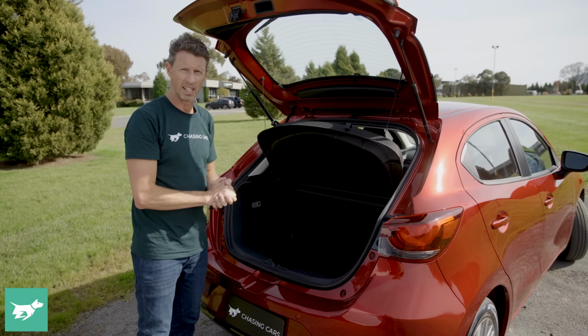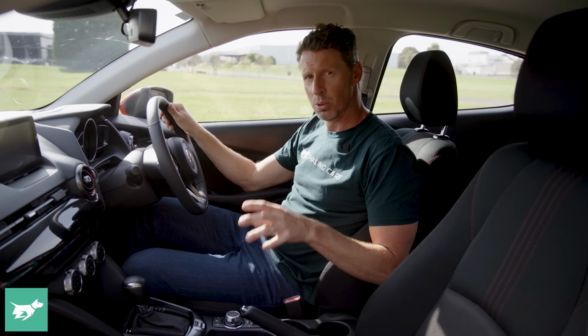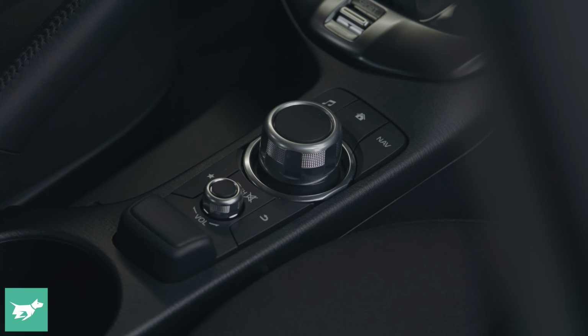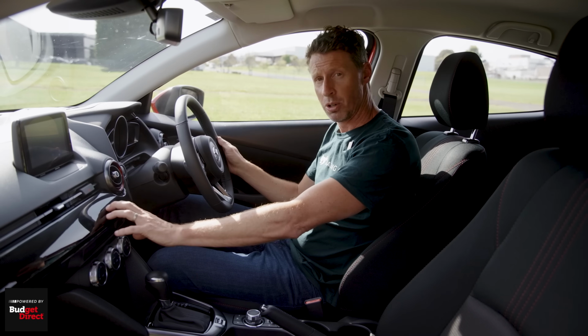All right, let's have a look in the cabin. There's not a great deal of changes happened inside the Mazda 2, just a few things here and there, but it's very important depending on what grade you get. The entry-level Pures do feel quite basic, really. The only thing I really love about the entry-level Pure that we miss out on in the Evolve is a color-coded panel across the dash here.